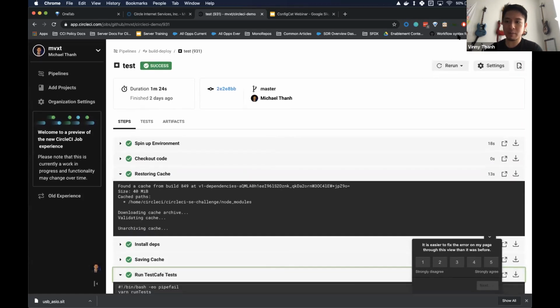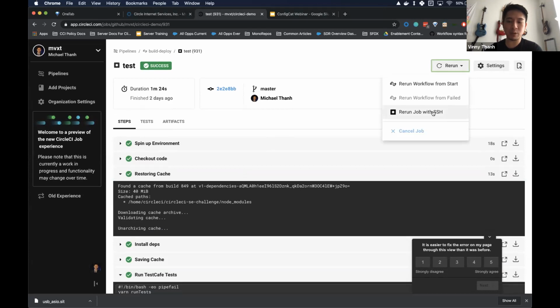Another slick feature of our platform that I wanted to call attention to real quick is that you have the capability to actually rerun a job with SSH. What this does for you is it re-kicks off the same job that you're running, but it opens up a port for you to SSH into. This allows you to get inside the environment, poke at files, tail logs, etc., and actually debug. This is a huge game changer for developers and their productivity, because now they have a direct hand inside their environment to debug and work through their issues.